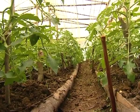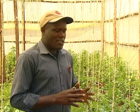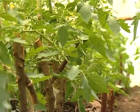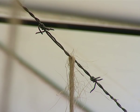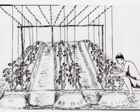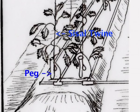These tomatoes, as you see, they are 1 month old in the seedbed, and there are basic things that you need to do at this stage of development. One of these things that a farmer needs to do is to provide trellises while the plant is young, soon after transplanting, by tying sisal twines to a peg and to the barbed wire. Spiral the twine around the stem as it grows.